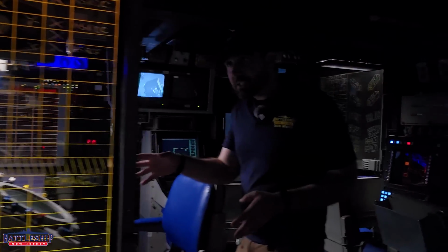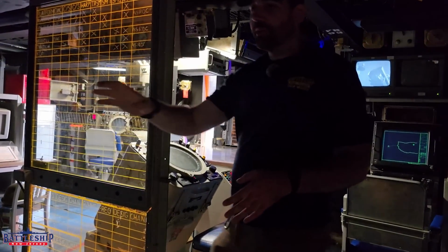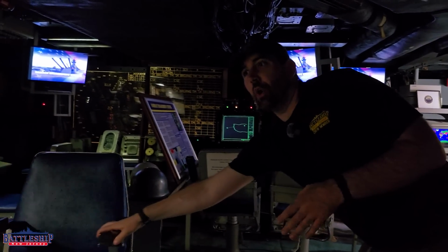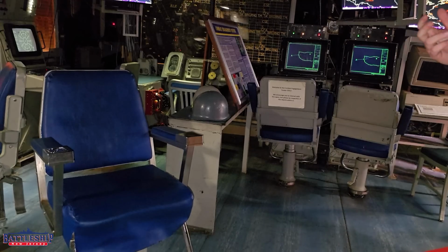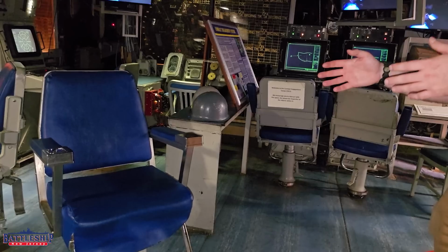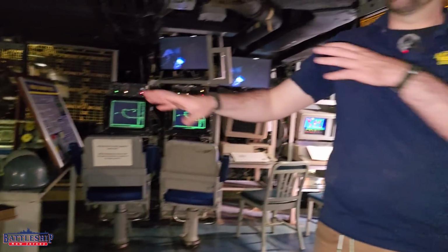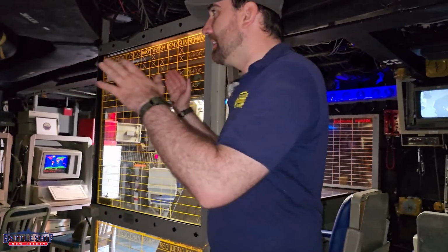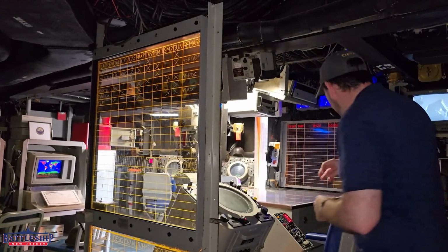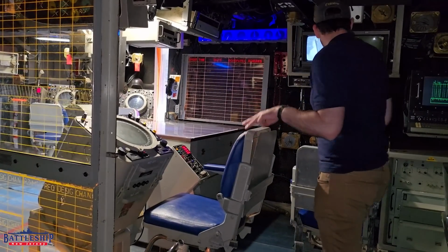we've got more status boards. All the status boards are angled so that this spinning barber chair here can see them. That would be where the commanding officer would be, or the tactical action officer, depending on which one is in command of the space at any given time. So from there in the middle of the room, they can swivel around and see all of these things. Behind it, we have another one of our surface search sets, the second one in the space.